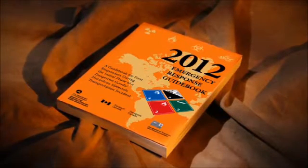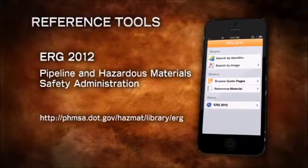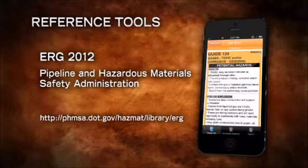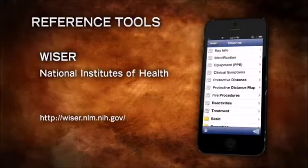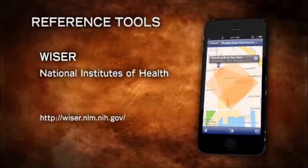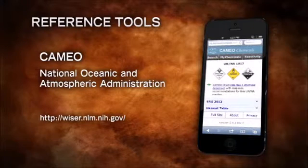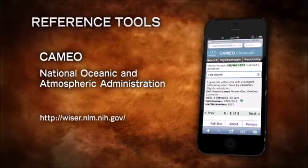The ERG provides a wealth of information on many chemicals. The ERG is also available electronically as a smartphone app directly from the Pipeline and Hazardous Materials Safety Administration. Other useful phone apps or mobile-enabled websites include Wiser, an app that provides chemical, radiological, and biological information for first responders and medical personnel, published by the National Institutes of Health. And Cameo, a mobile-enabled chemical data website published by the National Oceanic and Atmospheric Administration, or NOAA.